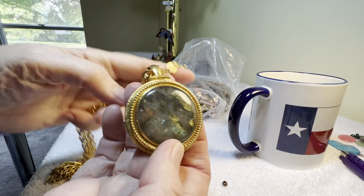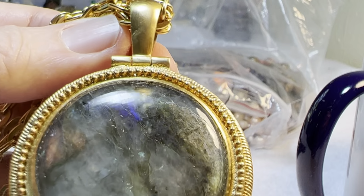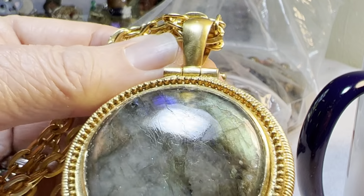And there's a really beautiful deep blue in there. See it? Let me see. There it is.